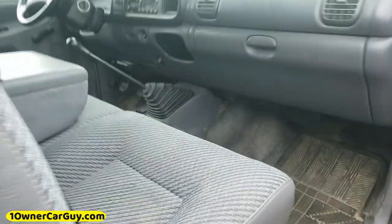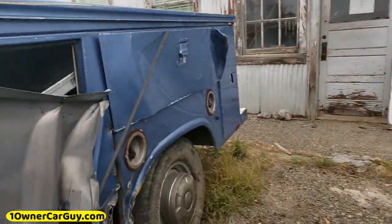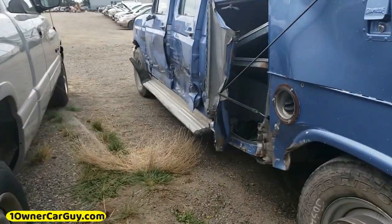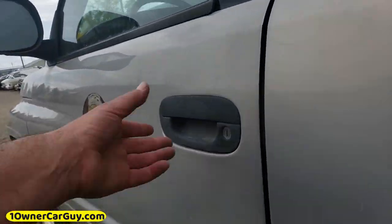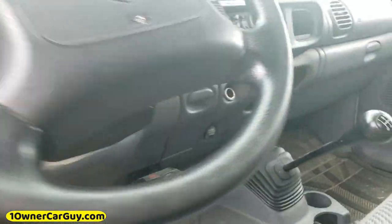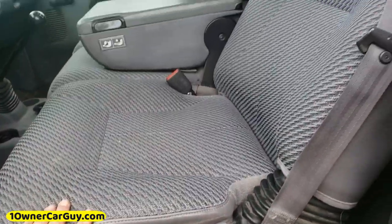Wow, this is one clean Dodge. Seriously, it is. Look at this thing. That took a hit. Let's see here. Is it 4x? It looks like 2x. It's 2x. Kind of rare for a Montana government truck to be 2x, but it's super, super clean. I can only guess the miles are low.